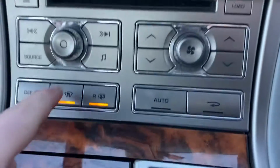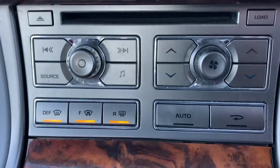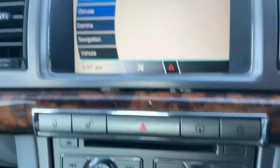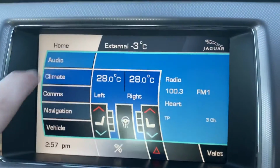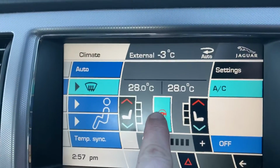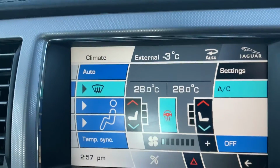It has also got the heated seats and the heated steering wheel as well. Absolutely fantastic. So you just push the home button to bring you back to all the different options. You can adjust the climate control there. And again, heated steering wheel on, heated seats up or down. As you can see, it's rather cold here.